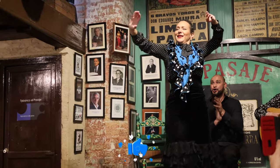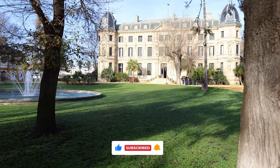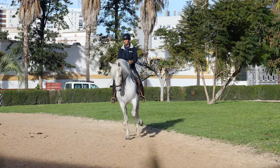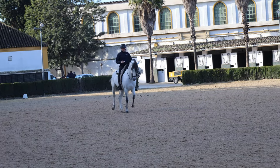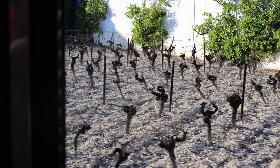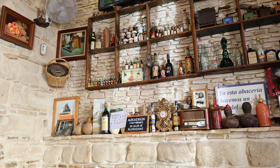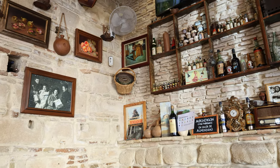Jerez is also a hub for flamenco music and dance, fascinating visitors with passionate performances. The city's horseback tradition shines through the Royal Andalusian School of Equestrian Art, where visitors witness skillful horsemanship. Beyond its cultural charm, Jerez is at the heart of the Sherry Triangle, producing the globally acclaimed Jerez sherry wine. Jerez blends tradition, history, and gastronomy, making it a great destination to visit.